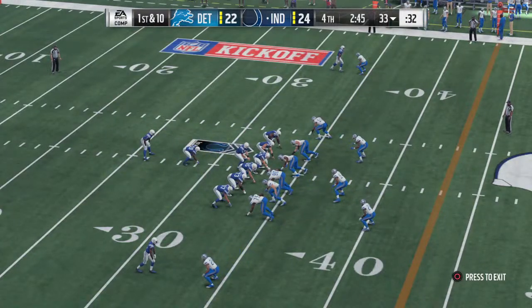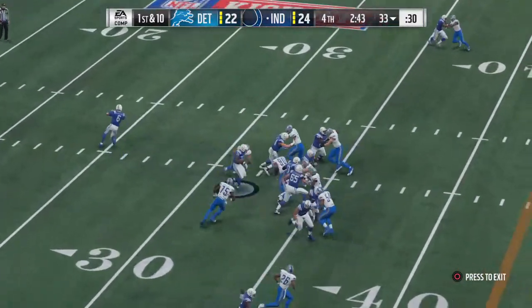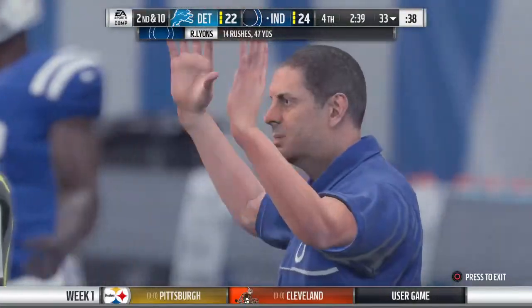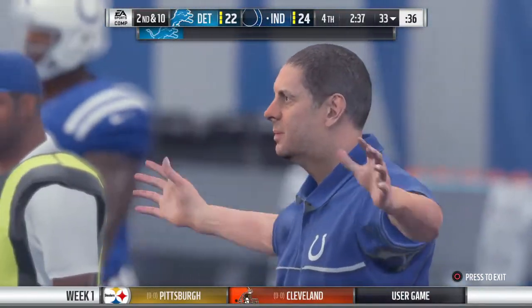That's my point. It's not the first few carries. You don't worry about that. As they go along, get that guy lathered up, get those blocking assignments down. Those 2-yard gains turn into bigger gains as the game moves along. No gain on the play.